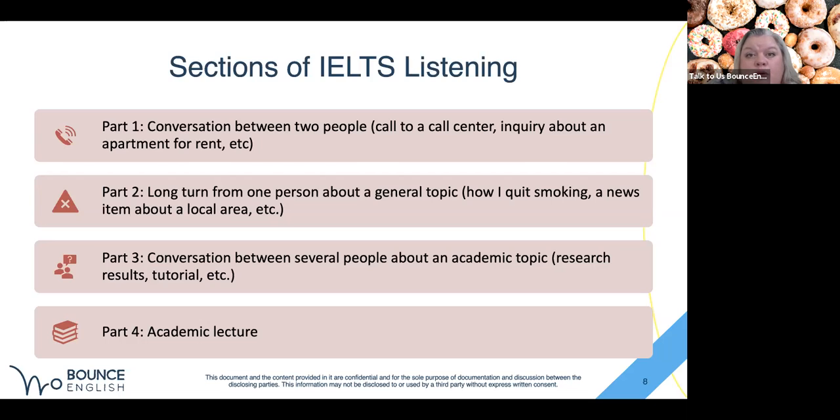Part 2 is always a long turn. What do I mean when I say long turn? That means one person will be talking for a longer time. And what will they be talking about?